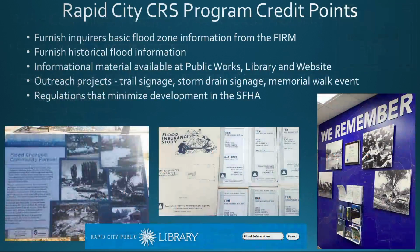Credit points are awarded for maintaining flood-related records and documentation. The city has copies of all FIRMs issued to our community. We have elevation certificates for new construction. We have historical flood information. All flood-related inquiries are logged. Rapid City's Public Outreach Program includes informational material available at Public Works offices, the public library, and the city website. Outreach projects include flood trail signage, storm drain signage, and the Memorial Walk flood event.